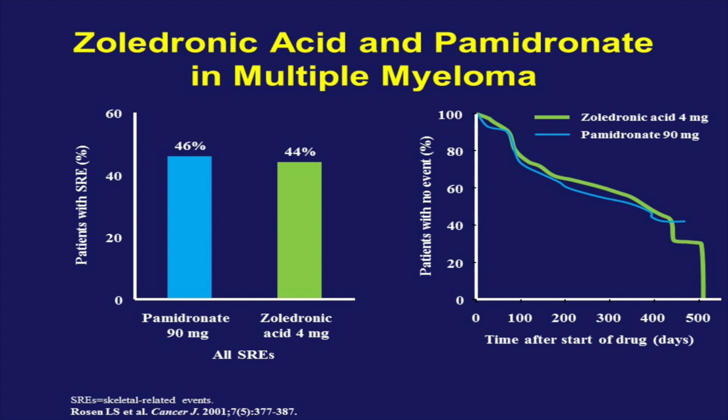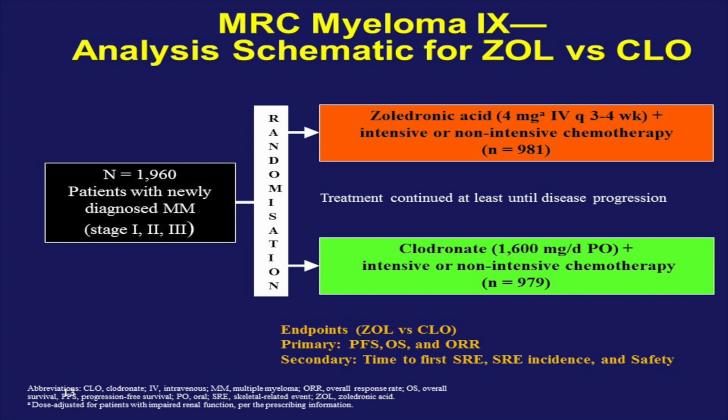So up until this MRC data came out, we were using, and even today actually, we use either Aredia or zoledronic acid for the treatment of myeloma. This study, the MRC9 trial, was a study wherein the bone treatment was essentially piggybacked onto their ongoing MRC9 trial, which included several different arms, and I'm not going to go into the details of those, because at the end of the day, I think what MRC9 really taught us was about bone disease.